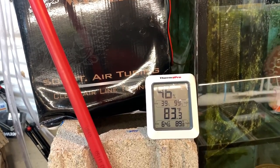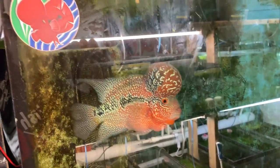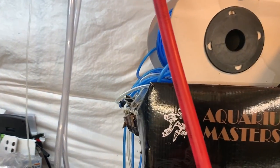Anyway, let's talk about the fan in the fish room. The temperature in the fish room, 83.3. When I said it's early, half the lights in the fish room are still off. There's Chewy. Spectacular cock. There's my Aquaquaze sticker. Oh, look, there's some extra airline tubing.